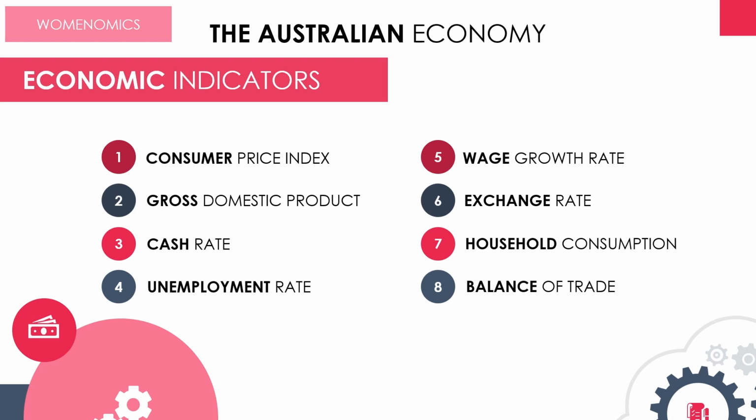The last economic indicator we're going to touch on today is balance of trade. What that's really looking at is whether Australians are importing more than they're exporting. I can't see why an economy would want to be a net importer. I'd argue economies want to be a net exporter. So looking at whether Australia is exporting goods more than they're importing is a really, really useful economic indicator to watch.